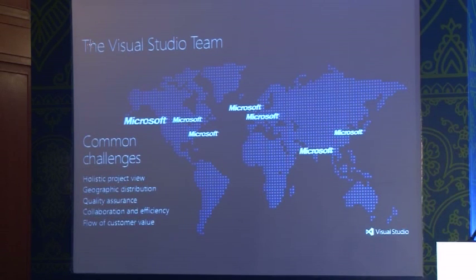With geographic distribution come its own challenges with collaboration and efficiency. How do you make sure the quality of the product is good, because there are several dependencies? There's one team always breaking the other team, and there is always finger pointing going on. I was on track, but the other team broke me, and therefore I fell flat on the floor, right? Those kinds of things happen. With all this going on, the overall goal is still to provide customer value to your customers. How do you make sure there is a continuous flow of that customer value?